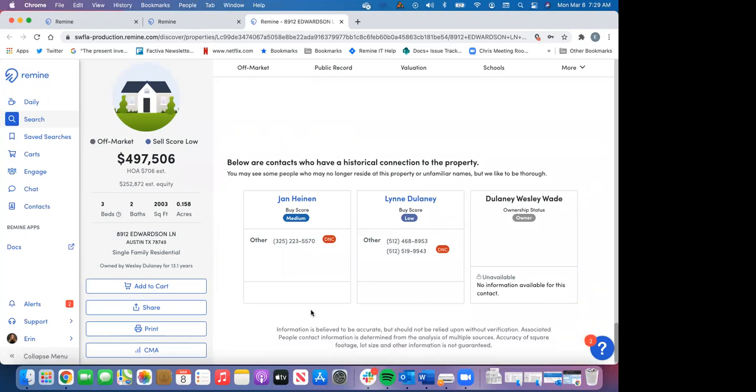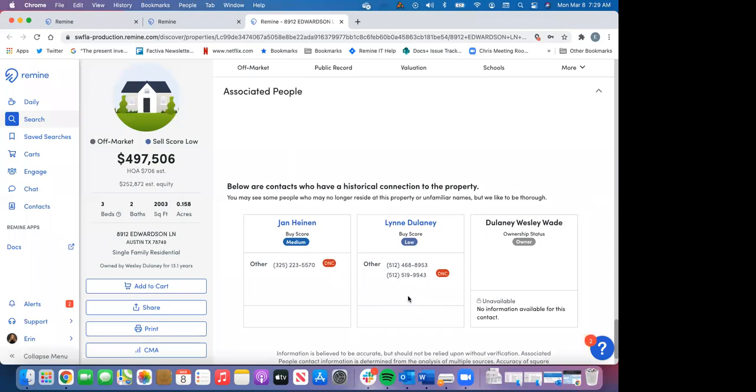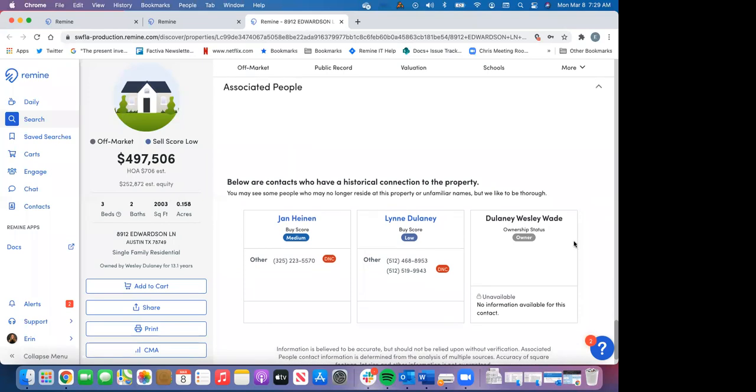So the big benefit of Remine Pro above Remine Starter is that you do not have to pay for contact data. So all of this is available to you to add to your contacts so that you can communicate with these folks. On this right side, you can see that the owner of the home is Delaney Wade. We can take our best guess and assume that Lynn is Delaney's wife or partner. You can see that Delaney's got one of 2 phone numbers listed as do not call. And then we've got a third associated person.